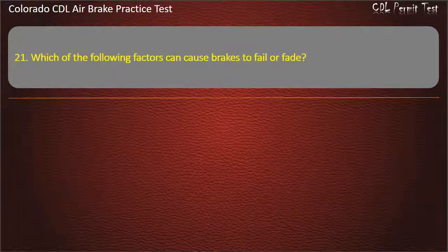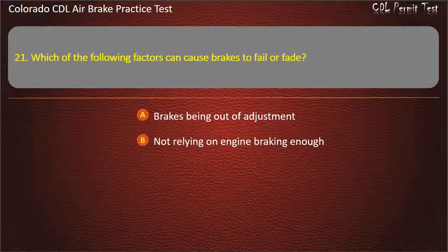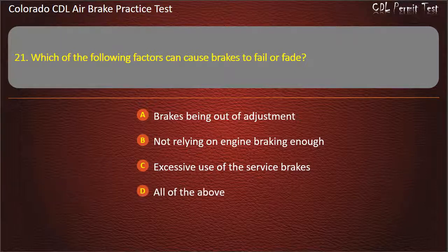Question 21. Which of the following factors can cause brakes to fail or fade? Brakes being out of adjustment. Not relying on engine braking enough. Excessive use of the service brakes. All of the above. Answer. All of the above.